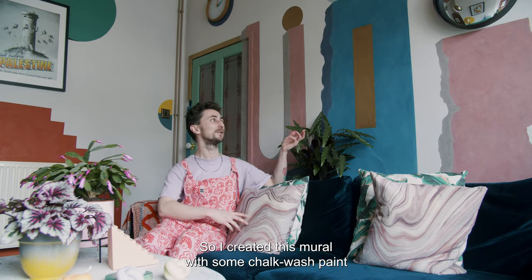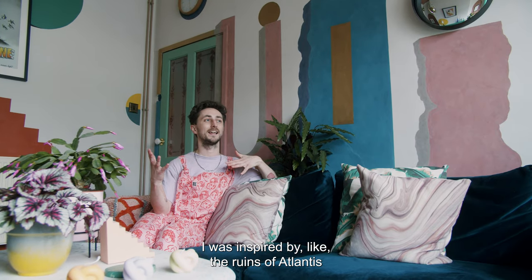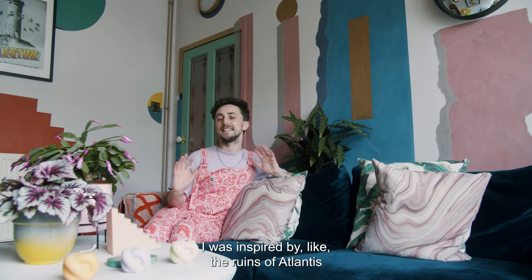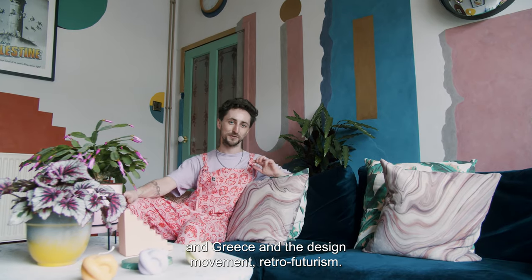So I created this mural with some chalk wash paint with the brand Rust-Oleum. I was inspired by the ruins of Atlantis and Greece and the design movement retrofuturism.